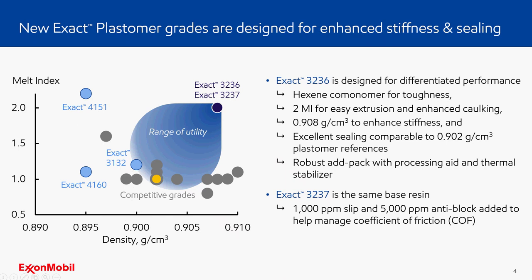To put it simply, Exact 3236 was designed to deliver the stiffness and toughness benefits of a 908 density resin and the sealing characteristics of a 902 density resin. Now we offer a sister grade, Exact 3237, which is the same base resin to which we simply add a slip and anti-block package. Now, these are both linear ethylene hexene copolymers, and the hexene imparts significant toughness.